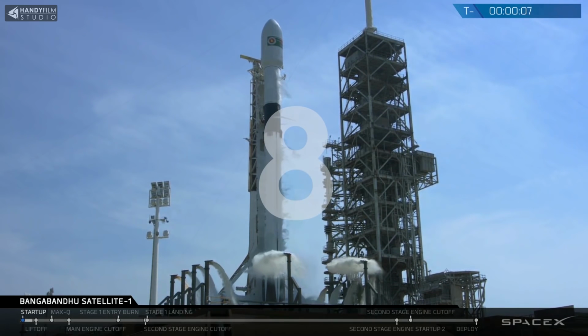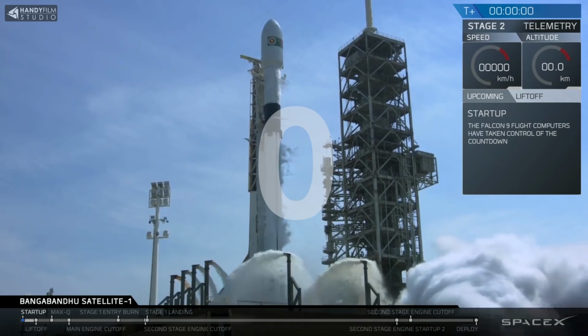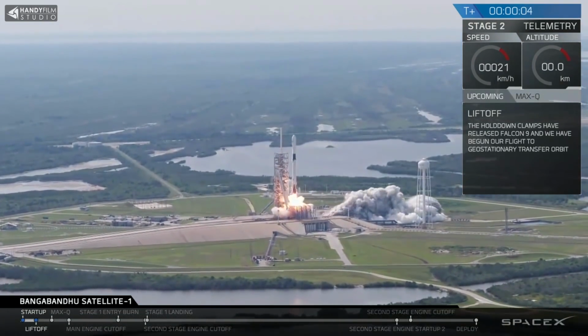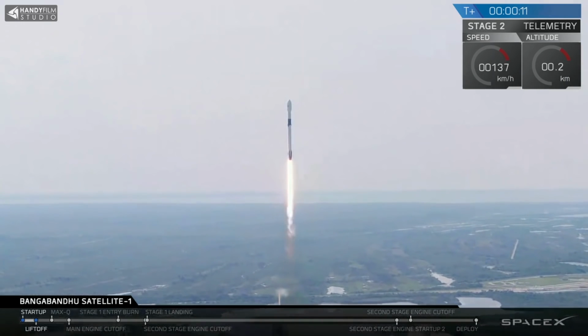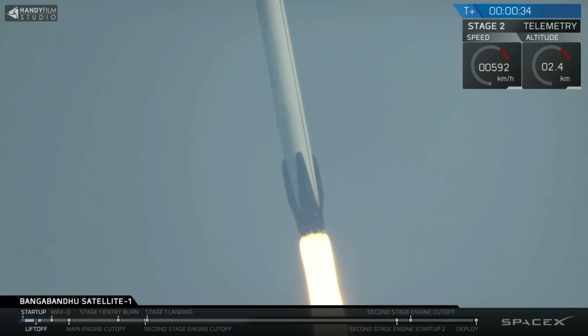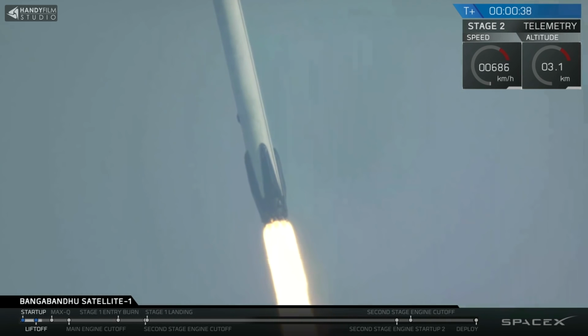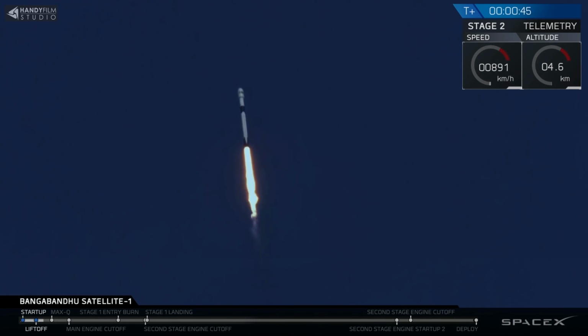10, 9, 8, 7, 6, 5, 4, 3, 2, 1, 0. Ignition, liftoff. Power telemetry now.